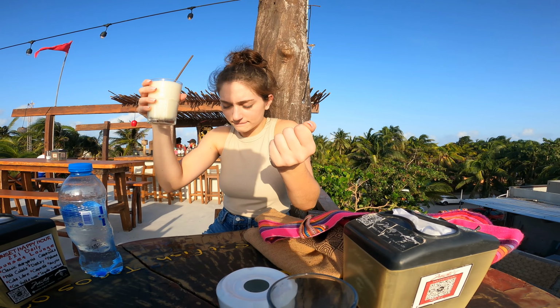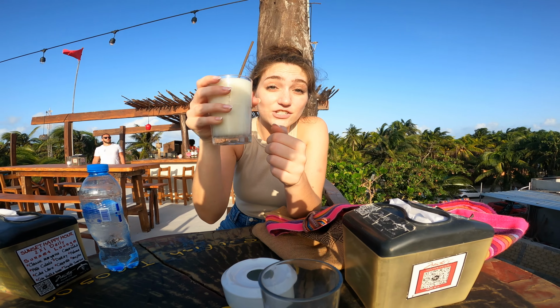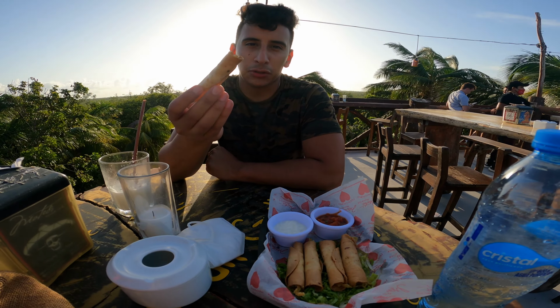So, literally life-changing moment, monumental moment in our relationship. Lydia has found an alcoholic drink that she likes. Wow. This is incredible. I have never liked an alcoholic beverage. This is so good. Our first food. Taquitos. This is a super cool rooftop bar.